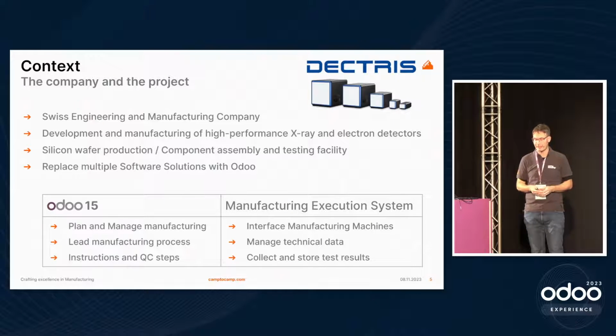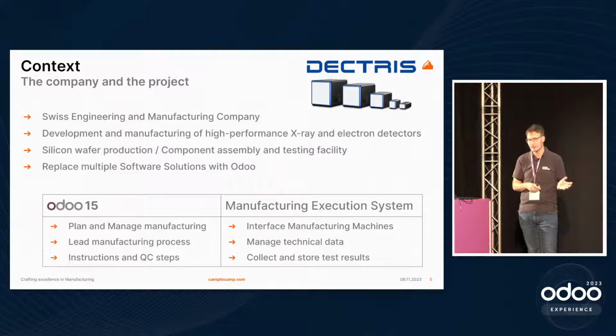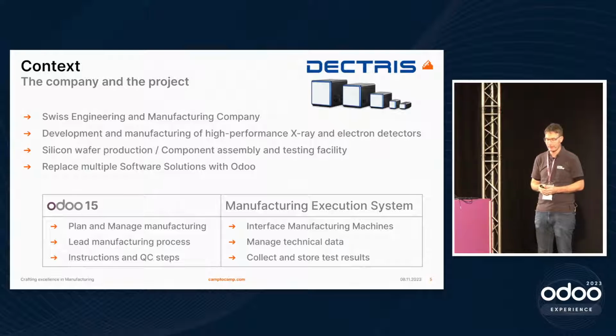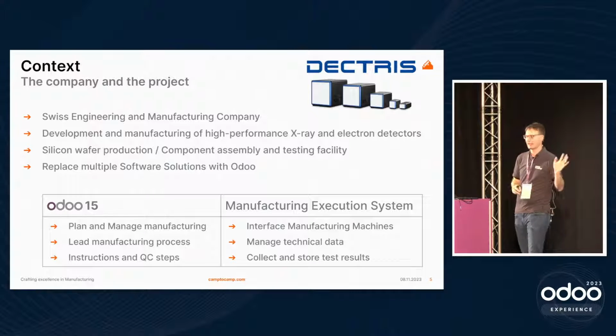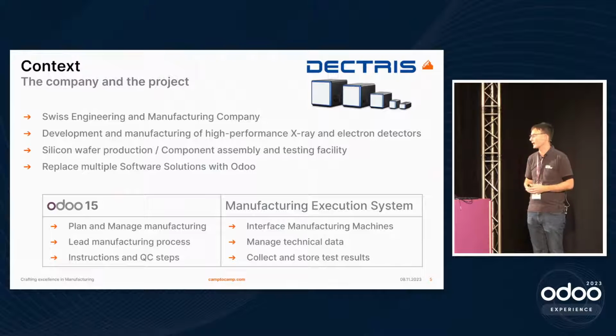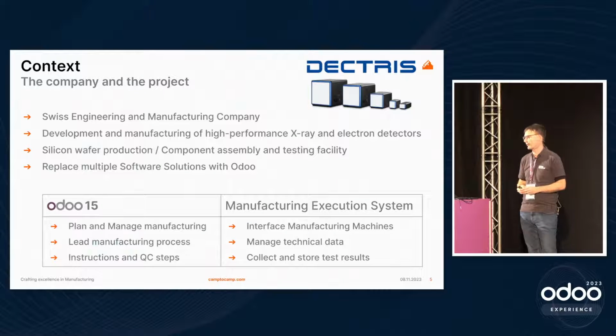They have their own silicon wafer production on one hand, which is happening in a clean room environment, and on the other hand, they have a component assembly and a testing facility. The goal of the project was to replace multiple software solutions with Odoo. So not just manufacturing, it's also the whole flow, like accounting, sales, help desk, and so on and so forth. But we are focusing on manufacturing in this talk.